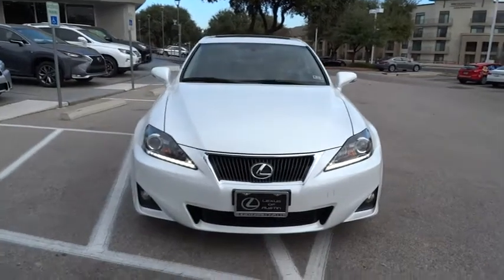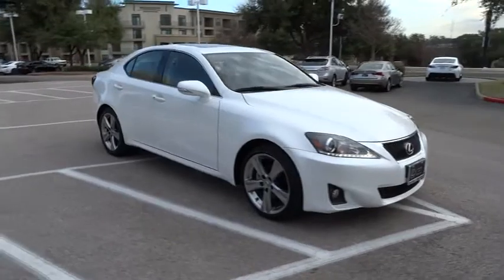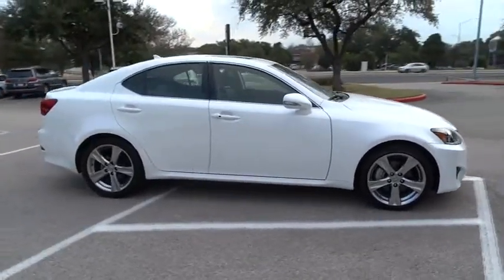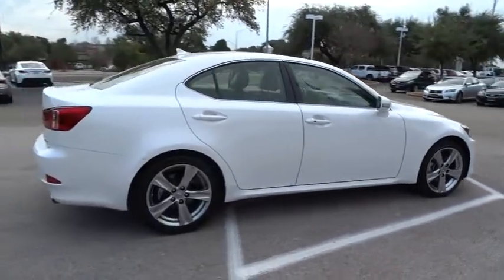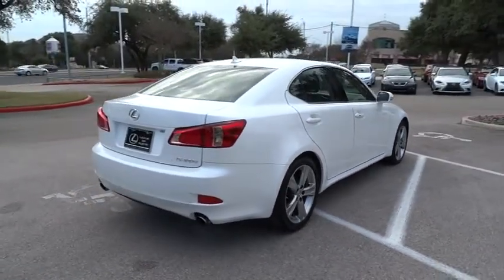The 2013 IS250. An interior and exterior design inspired by the world of competitive racing, the IS250's authentic performance and style are the hallmarks of this classy luxury sedan and is priced below $30,000. This vehicle has less than 25,000 miles.